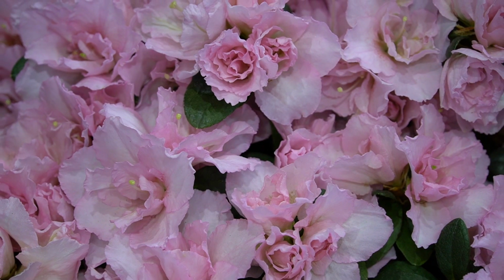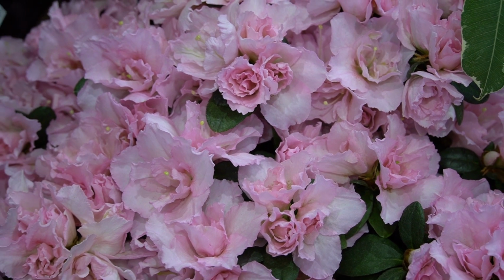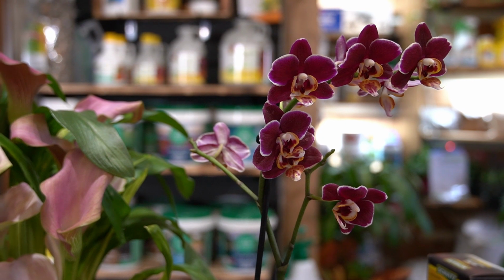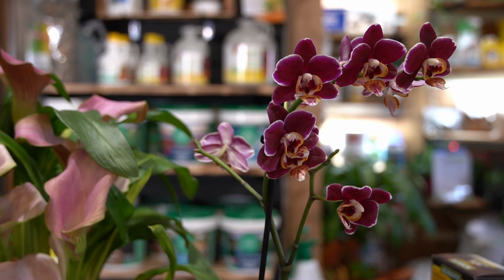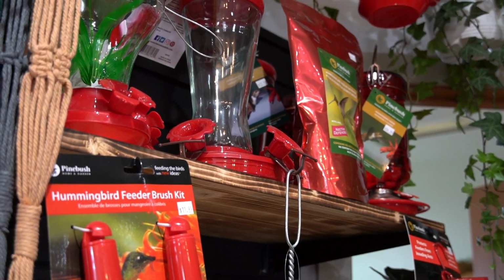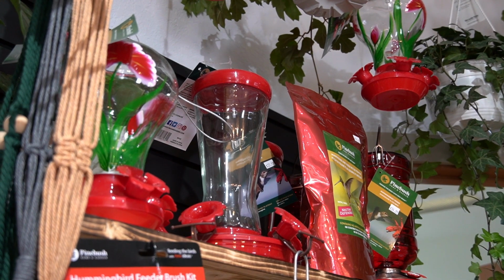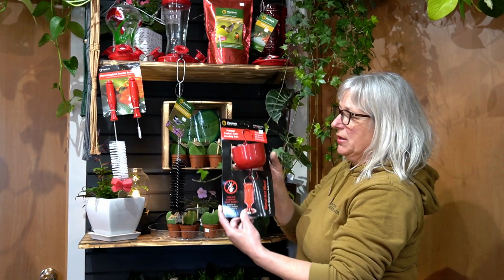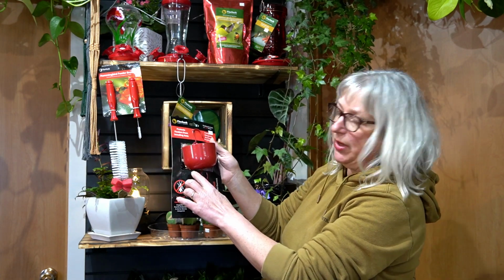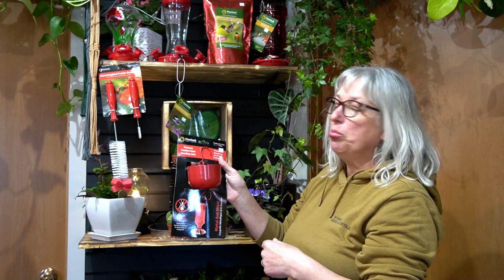If you do make your own out of sugar and water, I use 1 part sugar to 4 parts water, or 3 parts water at the beginning and end of the season. Have it a little bit sweeter for them coming in after their long flight. And a nice selection of feeders. And something I'd like to bring attention to is the ant moat. It's a nice deep ant moat. It'll help prevent the ants from coming down and getting in and plugging the little ports.